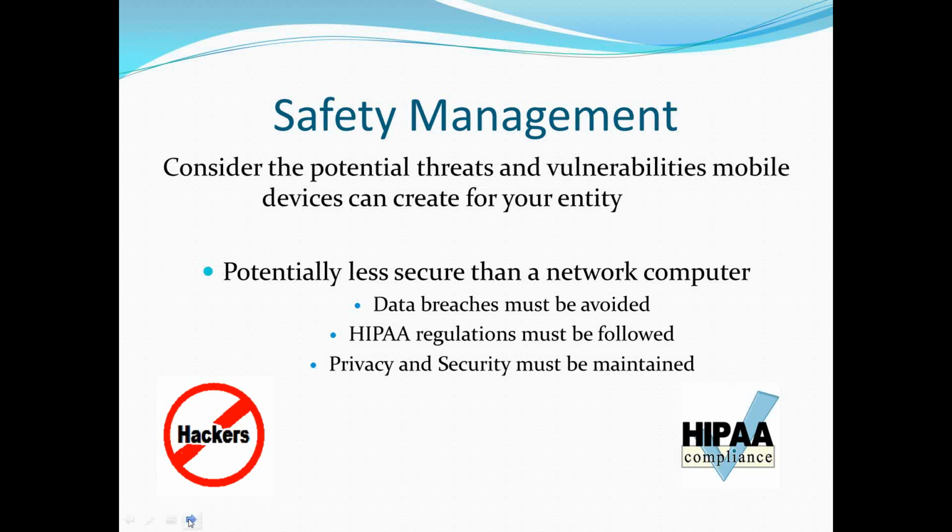And then privacy and security must be maintained at all times, and make sure that the patient data is never in the hands of anyone that it should not be. In order to mitigate a lot of these risks, you should definitely name a privacy and security officer to be in charge of the policies in your facility in case of an issue. Develop a risk mitigation plan and strategy in order to conquer these risks, and make sure that that plan is in place at all times and everyone is aware of the plan.